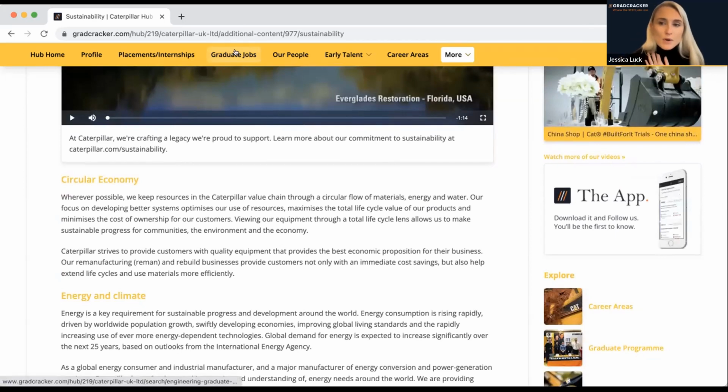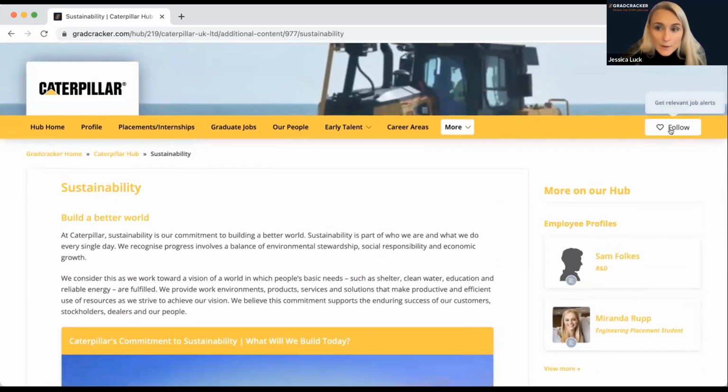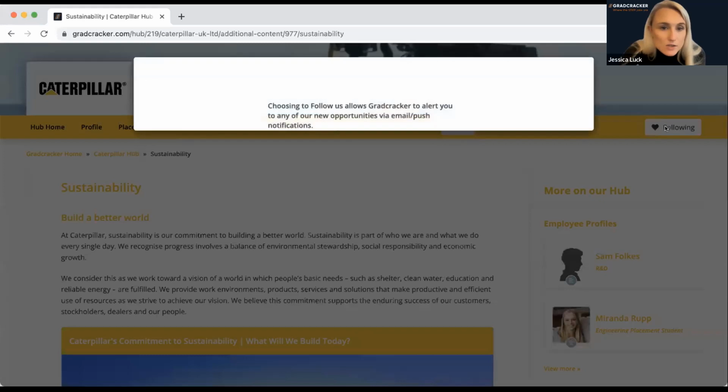Okay, so once you're at the point you think, yes, I like this company, I'm ready to apply, a couple of things I would definitely recommend you do, and that's to follow that company. Now, again, this is another feature you can only use if you are registered on Gradcracker. So this is another fantastic top tip. Make sure you are following any companies that you come across on Gradcracker. By following them, it basically means you can set up your alert preferences. So you can say, right, I'm really interested in Caterpillar. I really like this company. I'm really interested in what they're all about.